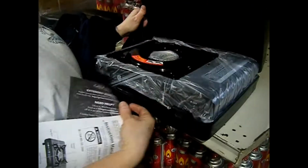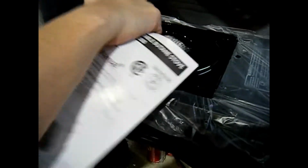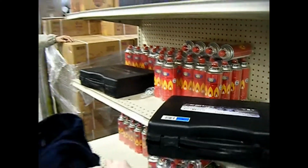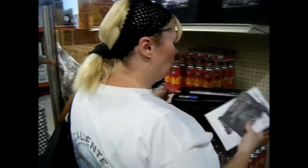So this recent storm, we were without electricity, so here's something very handy for everyone. You've got this little cooktop stove here. And you've got the cans of propane that go with it. And there you go. You can cook. Boil water, whatever.